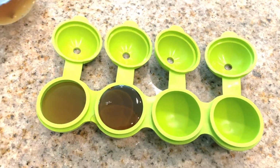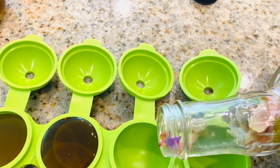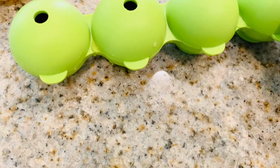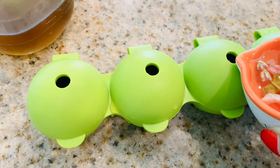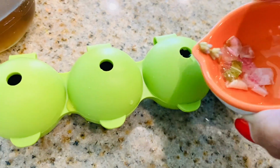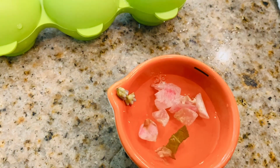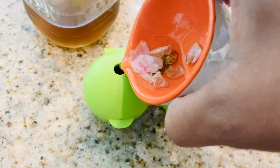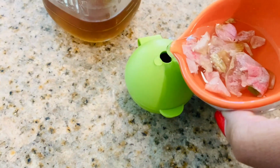Okay, so we're making some mint and floral ice balls so that when these freeze, you can just drop them in your drink and have flavored water or tea, iced tea, because it is getting hot. And these are so cool. You just fill it up halfway and then you close the top and pour the rest in so they can get that ball shape. And then there you have it. I'm pouring some of my floral water in here so that you can just pop this in a glass of water or tea and you get that instant magical floral essence of flavor.